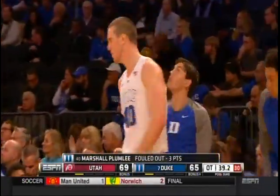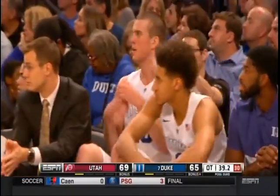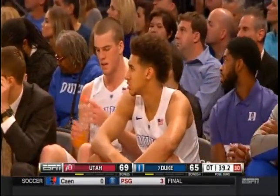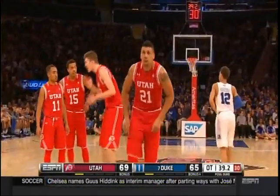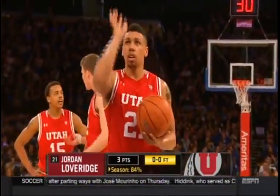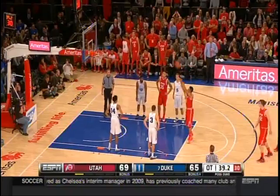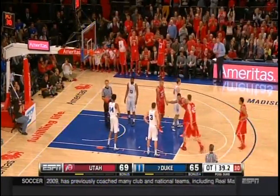Very simple, my friend. You don't have to go to Harvard or Yale to figure it out. Very simple. You make your free throws, you win. You don't, you create a nightmare for yourself. Loveridge, 84% for the season. First free throw of the day. They're 10 out of 13 as a team from the line.